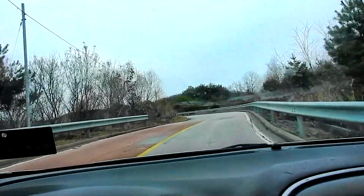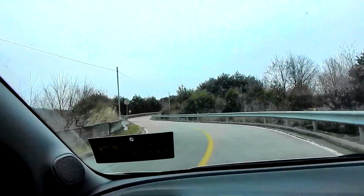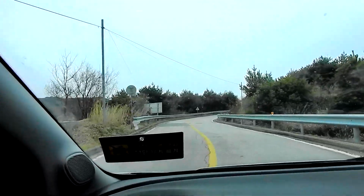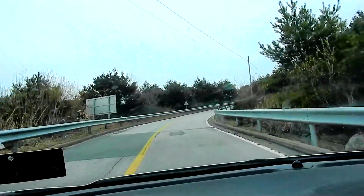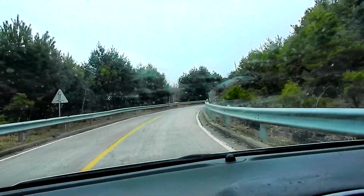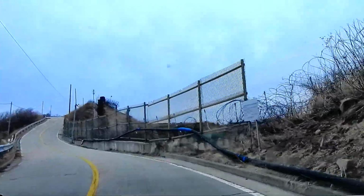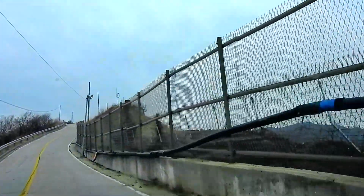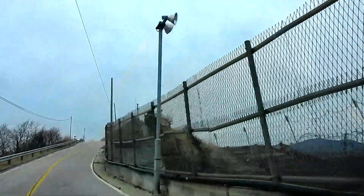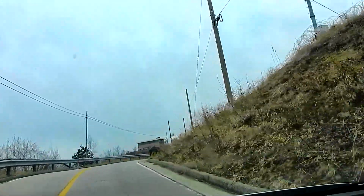Yeah, broken English. Something about you can't get out of the car, but then you can get out of the car. You can't take pictures, but then you can take pictures. So I think you can't take pictures where the base is, but up here it's only scenery. A lot of barbed wire fences. North Korea is just over the mountains there, only 2 kilometres from the North Korean border.